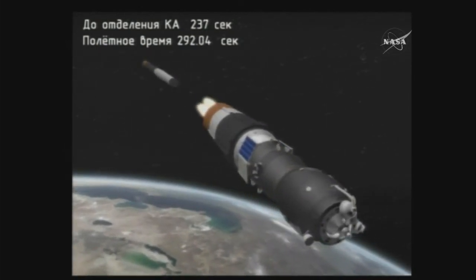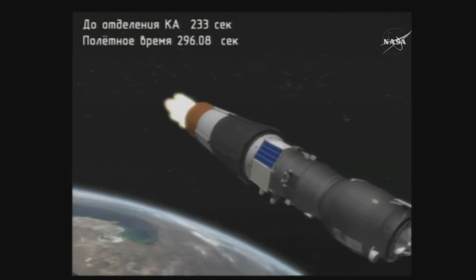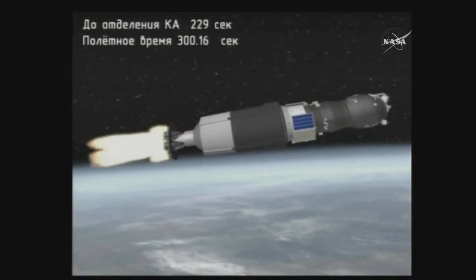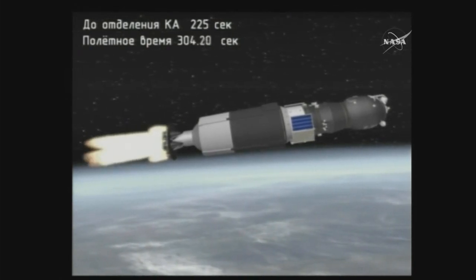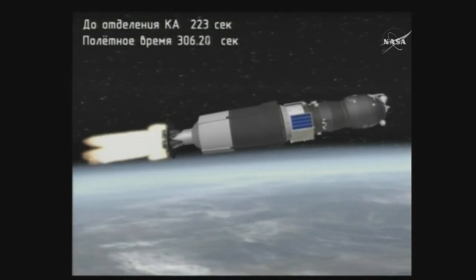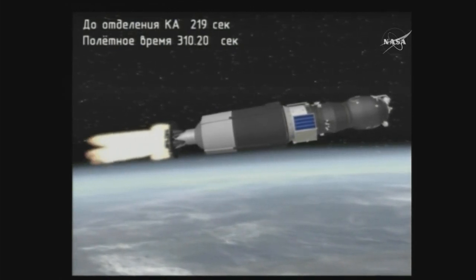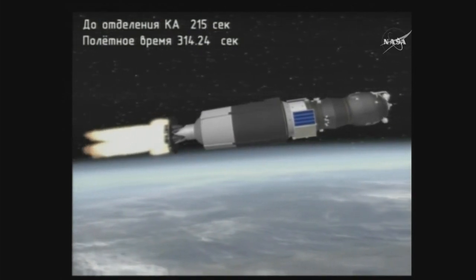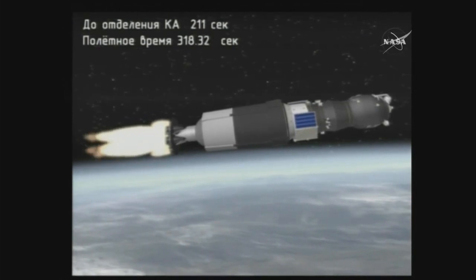We have second stage separation. The second stage separating at 104 miles in altitude, 179 miles downrange. The Soyuz and the Progress traveling almost 7,500 miles an hour. The third stage engine up and running. This burn of the third stage engine about 4 minutes in duration. So the vehicle is stable. Good vehicle stabilization reported.